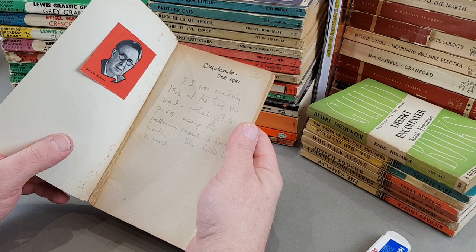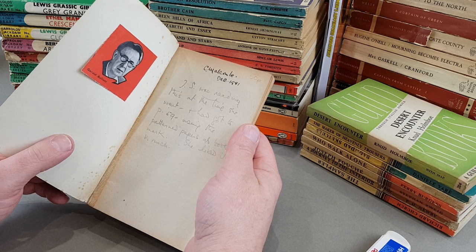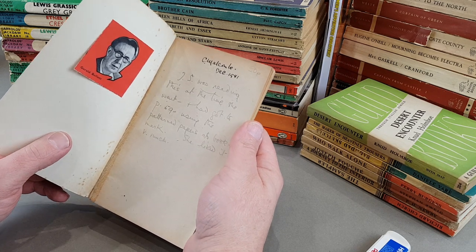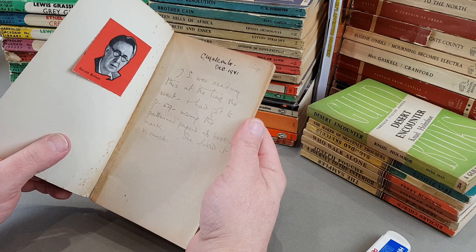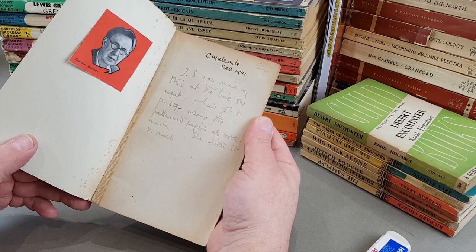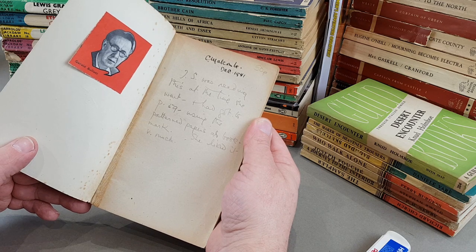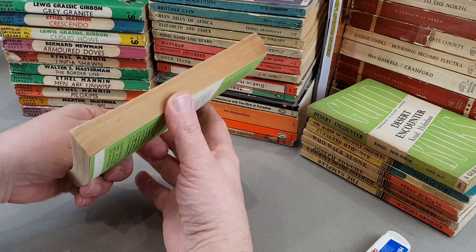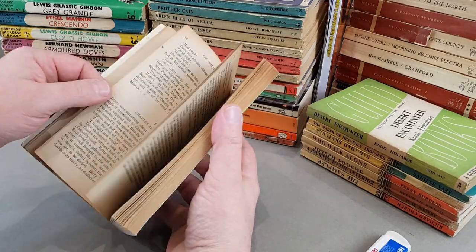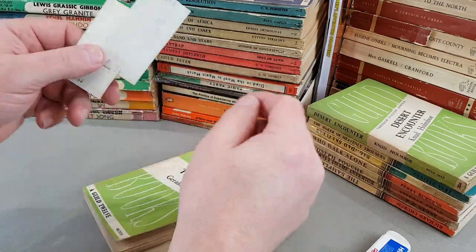This has got some writing inside. "JS was reading this at the time she went. I had got to page 59 using the patterned papers as a bookmark. She liked it very much." What the hell does that mean? Translation, please. Go as far as page 59. Oh, look. Look at page 59. Look at you. Can you believe it?